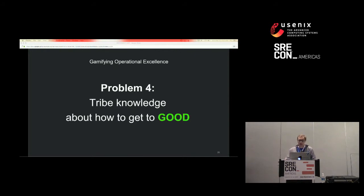And the other thing is knowing how to transform a bad service to a good service is a lot of the time lost in tribal knowledge, and it's very hard to sort of communicate how to move that bad system into a good state.